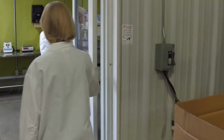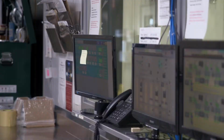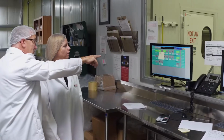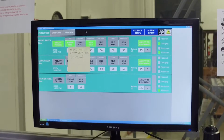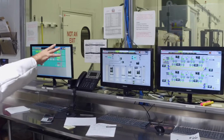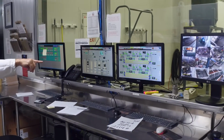So this is the highly technical part of our plant. This computer bank here all runs these two very large pasta extruders. This first one tells us what the ingredients are and what's in the silos and how much. The second one tells us where it is in the process of mixing, and then the third one tells us where it is in the process of drying. Wow. Let's go take a look. Okay. See how the pasta's made.